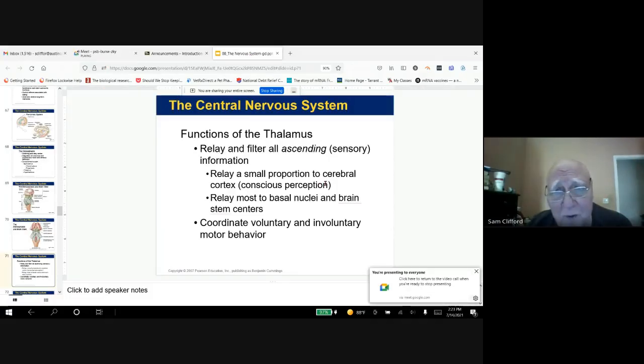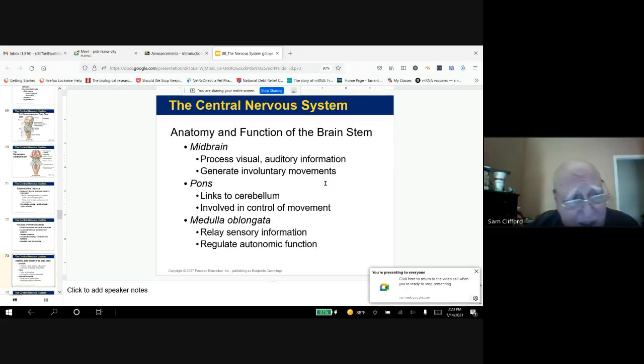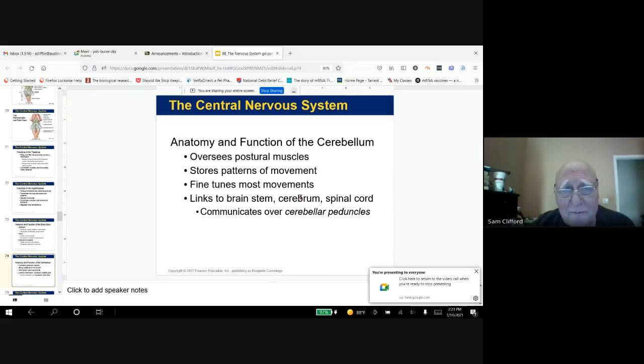So just in general, know the functions of the thalamus, the hypothalamus, and the midbrain, pons, and medulla oblongata. And then we have the cerebellum, the little brain, which helps us to walk and talk, mostly move and maintain posture, learn movements like riding a bike or driving a car, fine-tunes those movements, and it links to the brainstem and into the spinal cord and into the cerebrum.